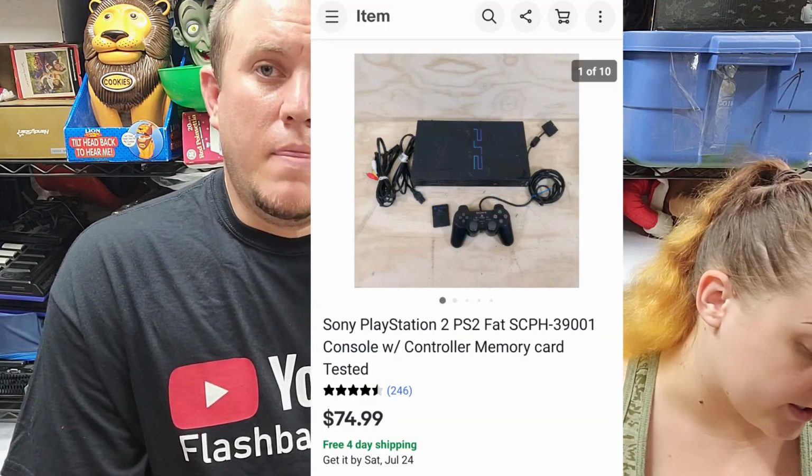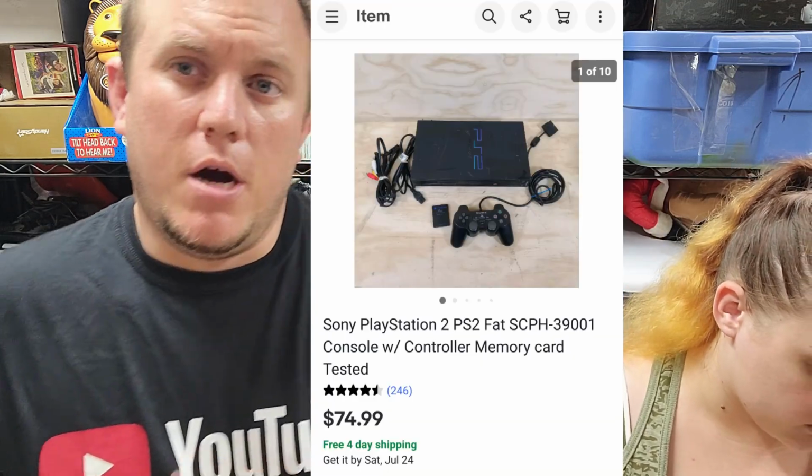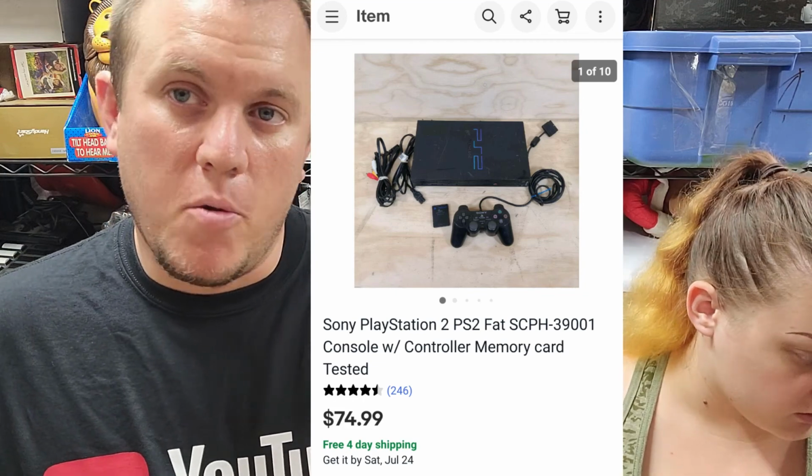Then we got a PS2 right here. It's beautiful, guys. Just listed this one today. It came with a controller, cords, and a memory card, and that one sold for $75. They actually go for more like 80 to 100 usually, even probably more like 90, but mine has a little damage on one of the controller ports. It still works, but because of that, I dropped the price. I wanted to move it quick, and it did sell.